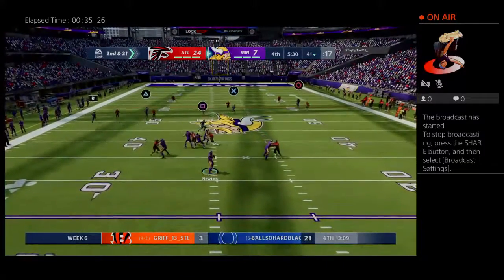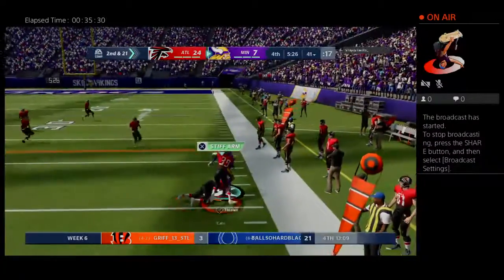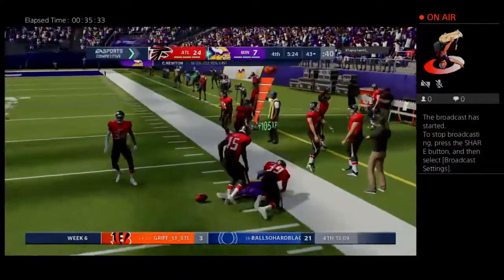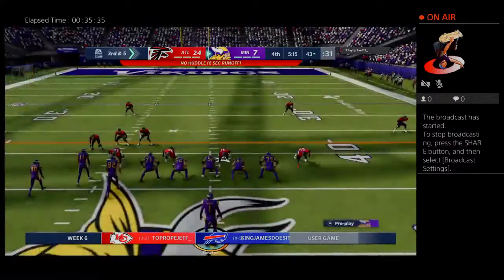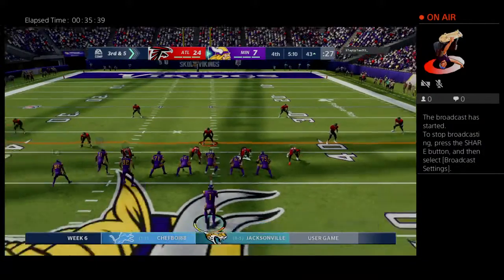Another try after the first down sack. Newton, that one into the hands of Thielen, complete. And he'll get it down here to the 43. They get 16 out of that one, but they'll still need to convert on third. 16 yards on the play.